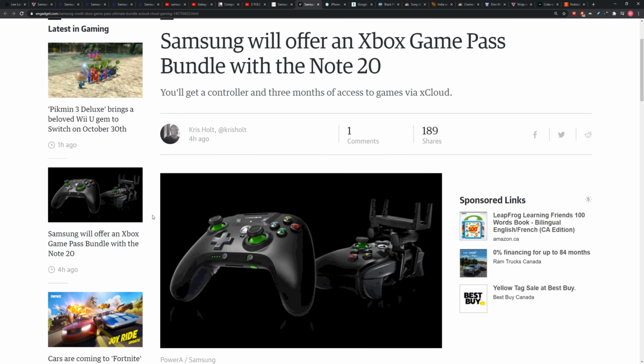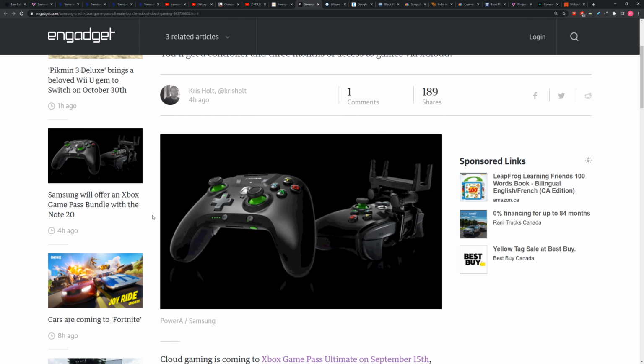They have a controller, and apparently it works well with Samsung. During the launch, they had a really specific section of Microsoft and Samsung working together. So I mean, it's good. It's good business, I guess. They're doing good business. Oh yeah, and you're the business guy, so I would have to believe you on that.